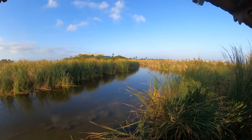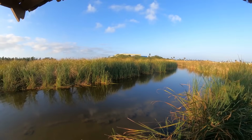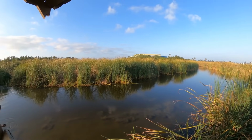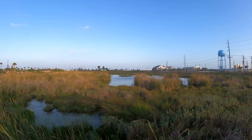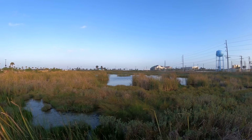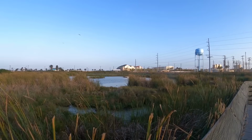You can see there where the water is so shallow, the ducks are stirring all that silt up in it just as they swim by. But yeah, you can see that over in the distance, and they were a major help in getting this project off the ground.